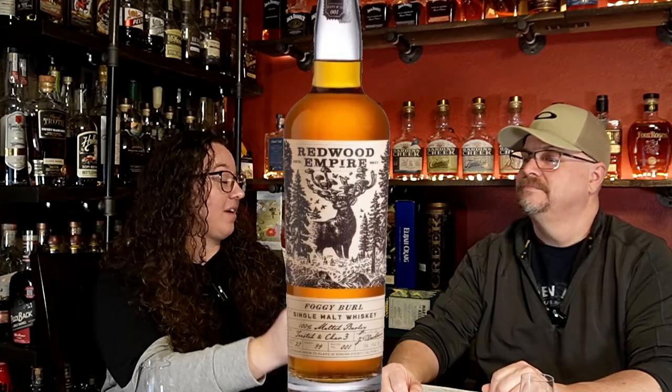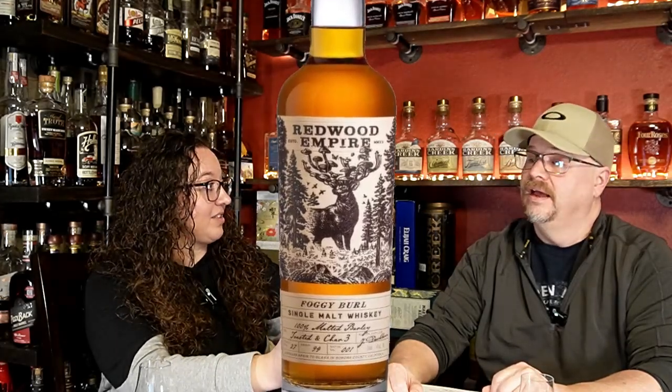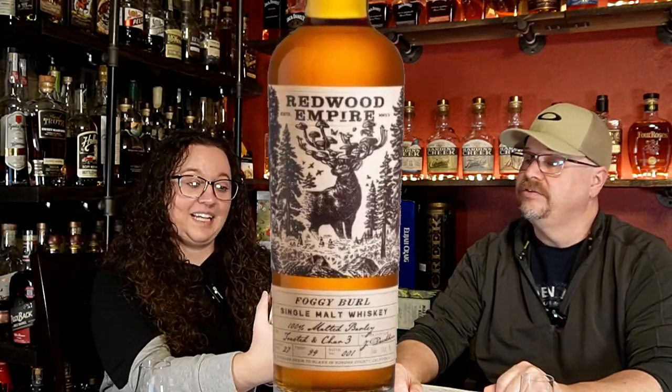It is an American single malt whiskey, and as usual, their artwork is fantastic on this. We've got what looks to be an elk with mushrooms growing out of its antlers, with some butterflies. Yeah, it's very fancy. I love it. And they always describe the tree that it's named after.